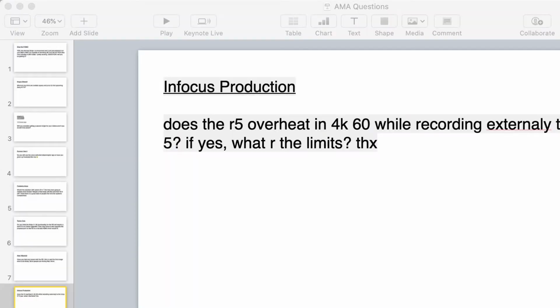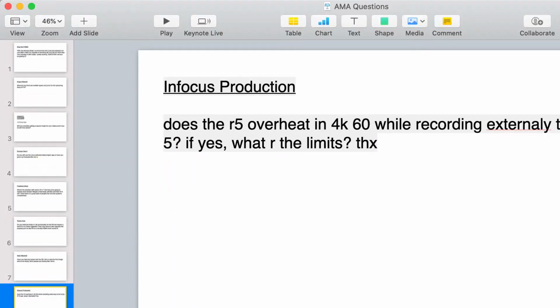And our next question is by InFocus. InFocus asks, does the R5 overheat in 4K 60 while recording externally to the Ninja 5? If yes, what are the limits? I'm sure if I worked for Atomos, I could give you a much better response. I don't shoot 4K 60. I just don't see the point to it. I shoot 4K 30 for almost everything I do. And when I want slow motion, I shoot 4K 120.